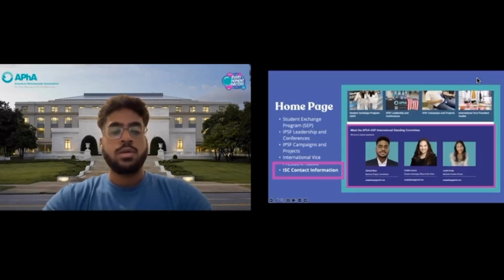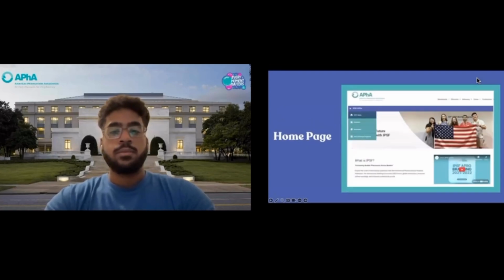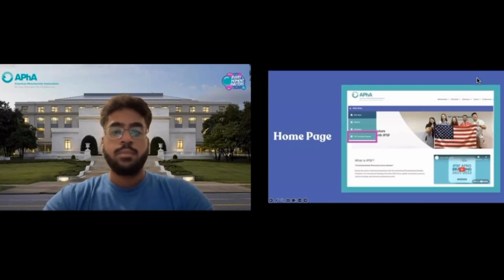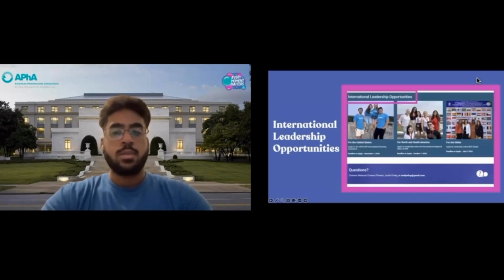Under that, you'll see our current ISC contact information. At the bottom of the page, we have a list of the most commonly used acronyms within IPSF and our frequently asked questions, which also contains a link to request a membership confirmation letter. If you go back up to the top of the homepage and click on the 3 lines on the top left corner, you can go to the schedule, which has all the World Health Days for this year. And next, we have a link to all the international conferences and more information about all the international leadership opportunities available to you nationally, regionally, and globally.